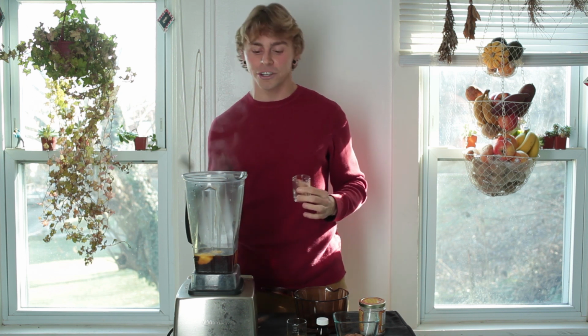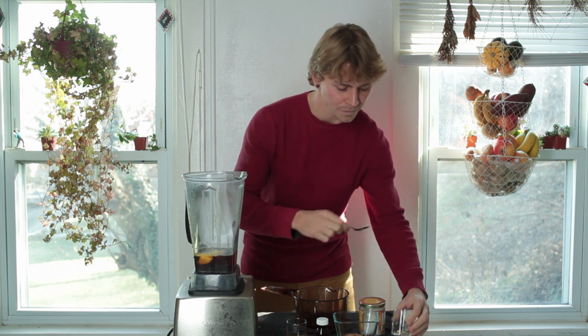If you don't have access to butter, you don't like butter, doesn't work for you, that's fine. You can use another fat. Coconut oil is great as well. It might alter the flavor profile just a bit. You can also use a ghee, but I put about 1.5 tablespoons. You could do a little more, you could do a little less, but that's what I put in there.